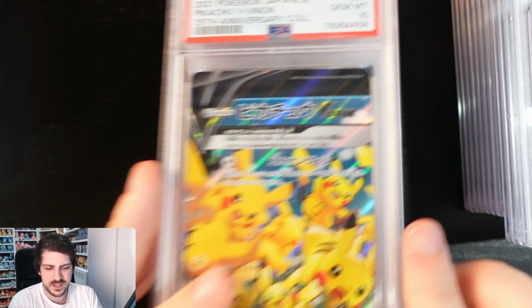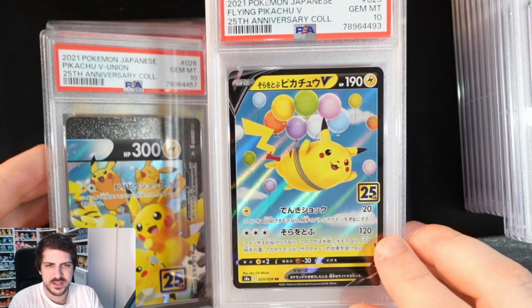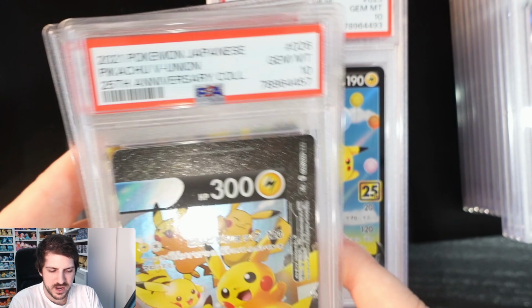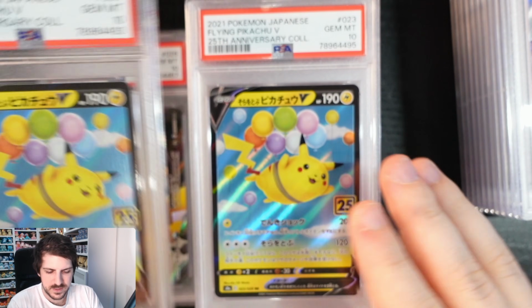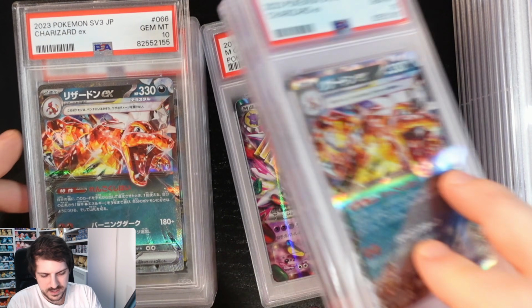Pikachu V Union, I love this one. A few of them, I think is there only 3? Yeah, I don't know why I sent like 3 out of the 4 in. But that is what it is. Every artist pretty much, or a lot of the popular artists just drew Pikachu and put him on this V Union Pikachu card. Pretty awesome. Got the Pikachu V. Yeah, these are just all the same thing, I think.